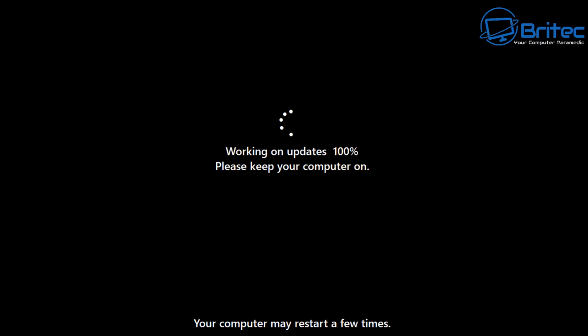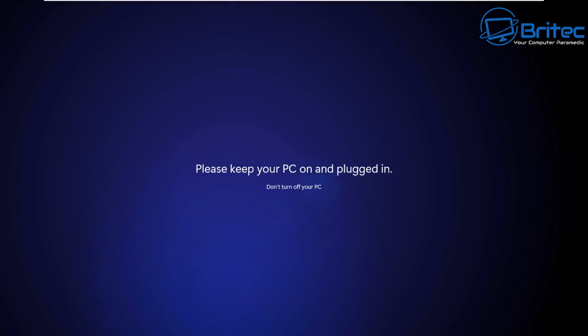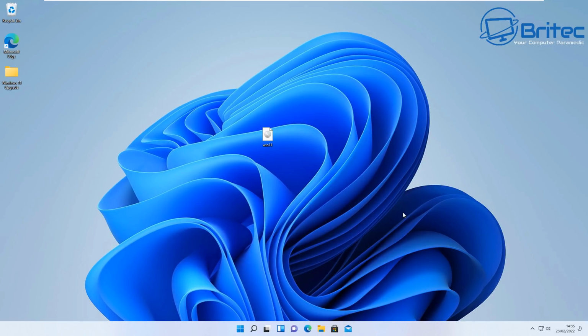And then you'll see a black screen with working on updates. And we're nearly done now. All we need to do is boot into our account and it will get our account ready. As you can see here, it's going to take a few minutes. I'll speed this up. And then once this is complete, you should be at the desktop of Windows 11. And we've successfully upgraded from Windows 10 to Windows 11 on unsupported hardware.